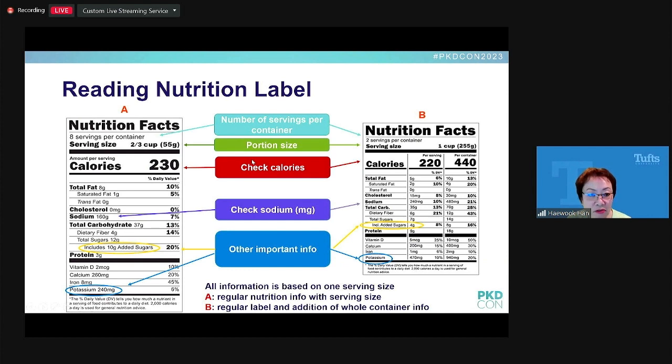And everyone should read the nutrition label. So when I show you this, always check the portion size and how many portions per container. Someone can watch for calories, but always check the sodium. This label has sodium as 160 grams, which is a mistake by the manufacturer. So this is actually milligrams of sodium, not grams.